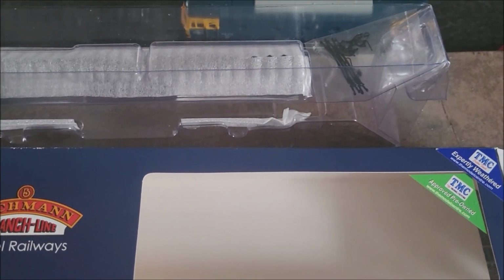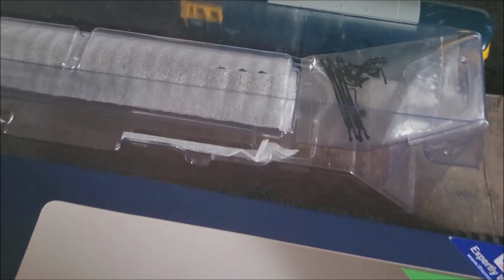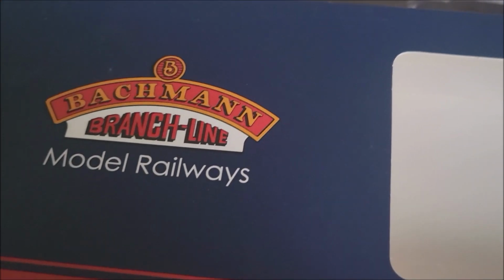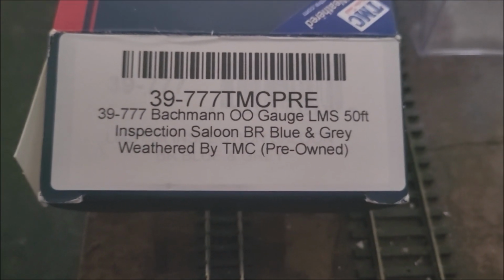Well, a lot like Chadwick, I really don't go for unboxing videos, but of course it comes in a box and more importantly, it has these detail parts ready to attach at a later date. The model itself is a Bachmann. There we are, and the detail is there for you to see.